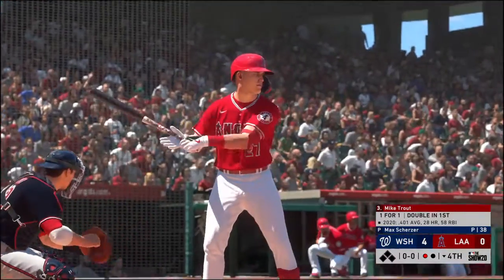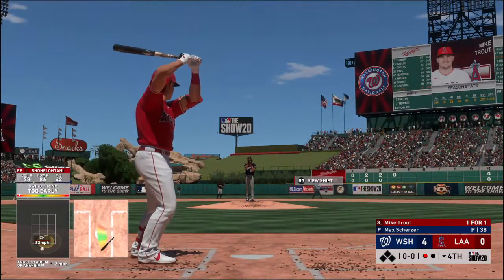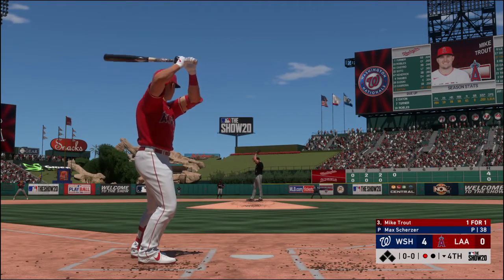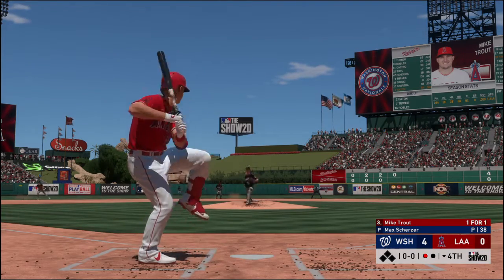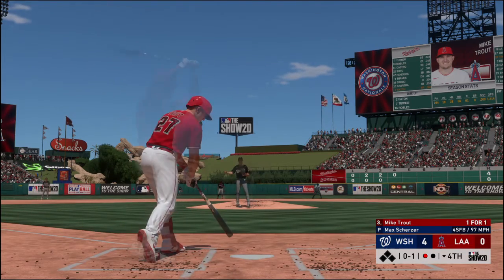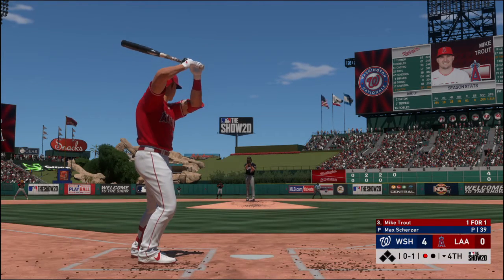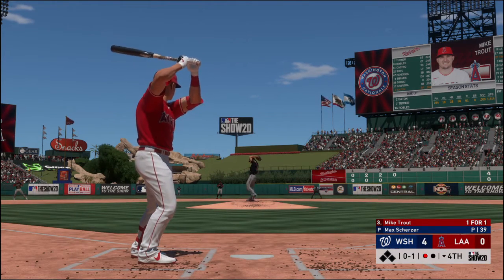At the plate, Mike Trout, one for one as he reached base with a double his first time up. Yeah, he did a great job to go down and get that one his last at bat. But I've got to think they're going to pitch him up, maybe elevate something in the zone. Interested to see how he approaches this next AB. Into the windup, here comes the 0-1.